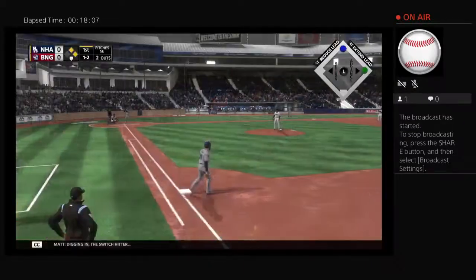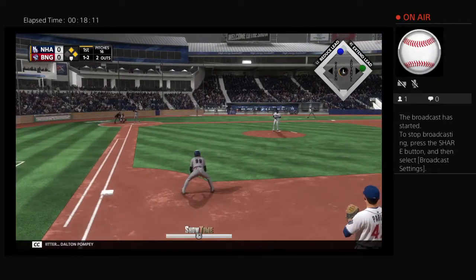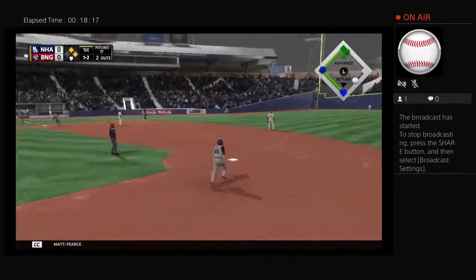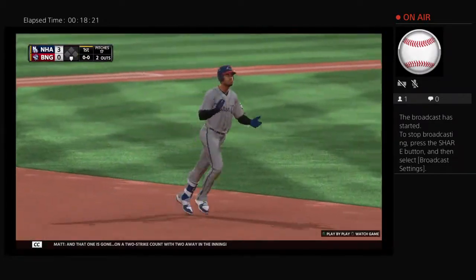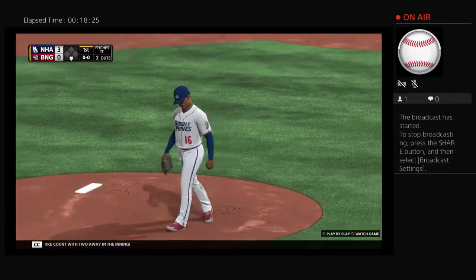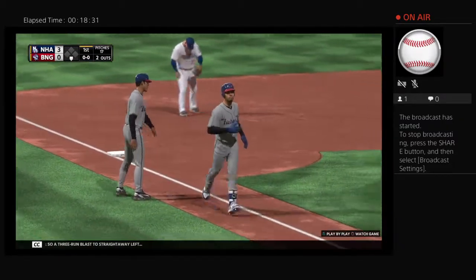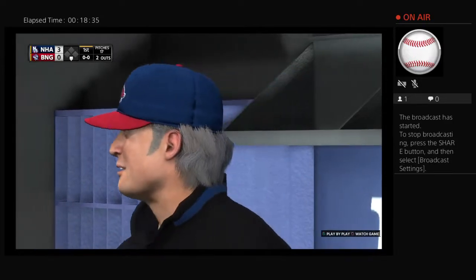Digging in, the switch hitter, Dalton Pompey. Day off for him yesterday, but back out there for this one. Now here's a fly ball, well hit. Pierce going back on it, and that one is gone on a 2-strike count with 2 away in the inning. So a 3-run blast to straightaway left. 3rd home run for him on the year, as it's now a 3-0 ball game.